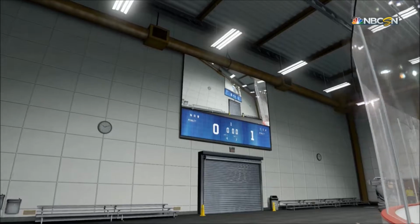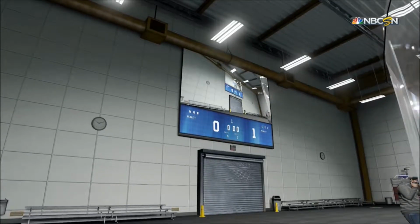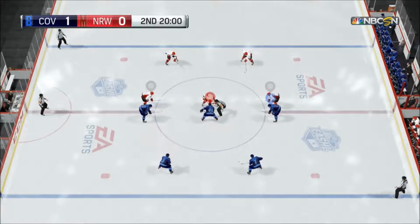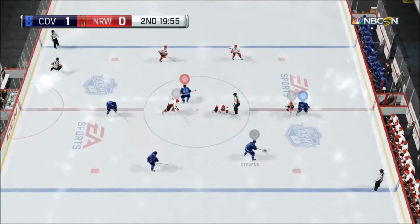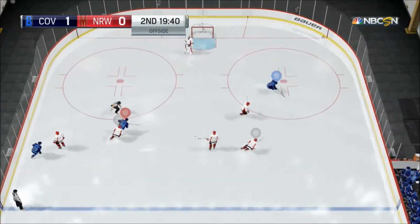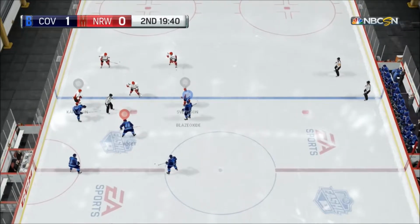Eddie, we're about to enter the second period here. What did you think of the opening period of our game? Chicago's team is still in this game, Doc. They're down by one goal, but easily could be a lot more. You hear the term now, puck management. They did not manage the puck at all in that first period.